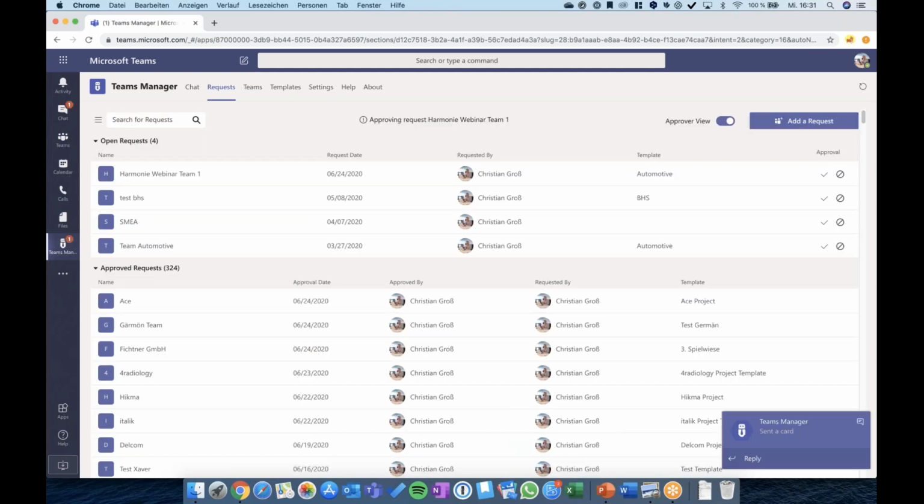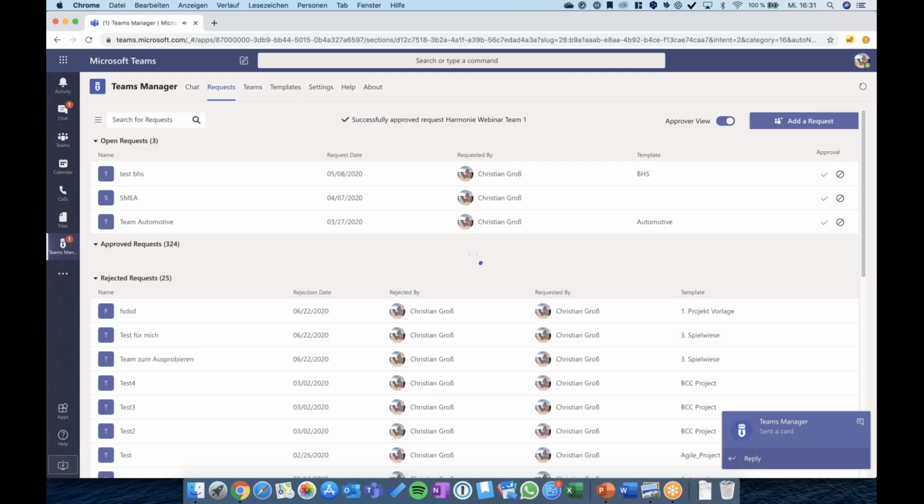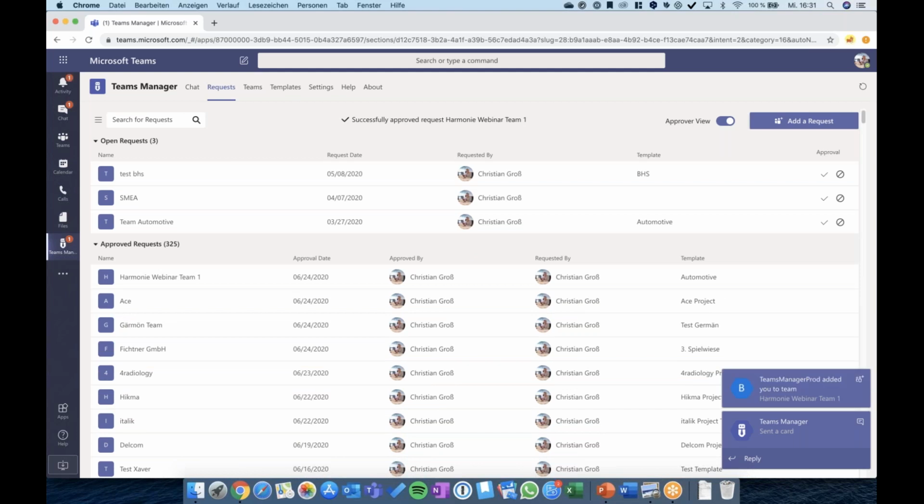And now in the backend, the Teams manager creates a new team based on a template, and adds all the channels, private channels, the apps, the tabs, and of course the members, which I included in the people picker in my request dialog.